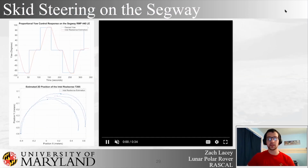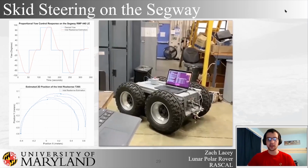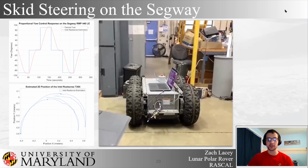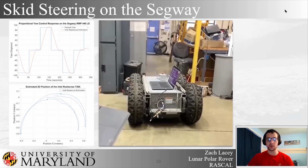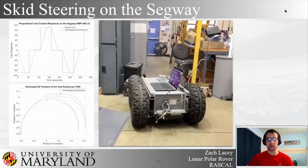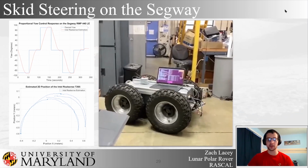To test some of these theories, we did some experiments. The first experiment uses the PID controller to show control response of the yaw control. The experiment demonstrates the Segway's ability to autonomously yaw at various desired yaw angles on a smooth, flat surface. From our results, we can see that performing yaw maneuvers with skid steering yields decent results as the IMU forms a semicircle arc trajectory.